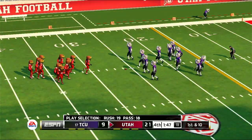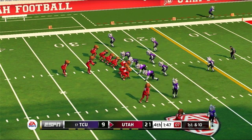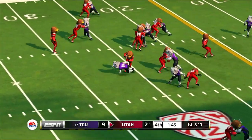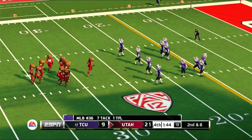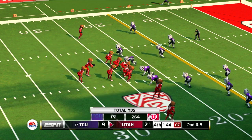I'll tell you right now, this guy is arguably one of the fastest players in college football today. There you see him turn it upfield with such fluidity and quickness. And they make the stop at the 24-yard line. A 2-yard run by the halfback. Second and 8 coming up here. Ball on the 24-yard line.